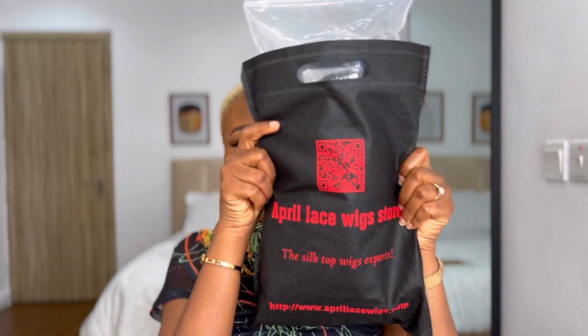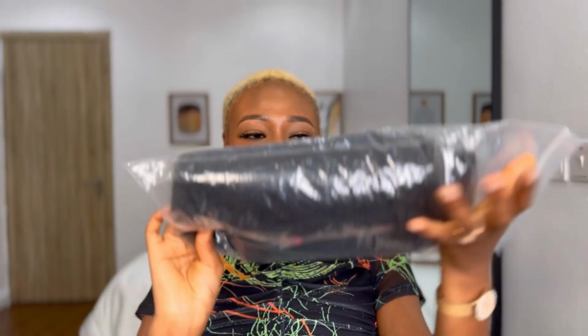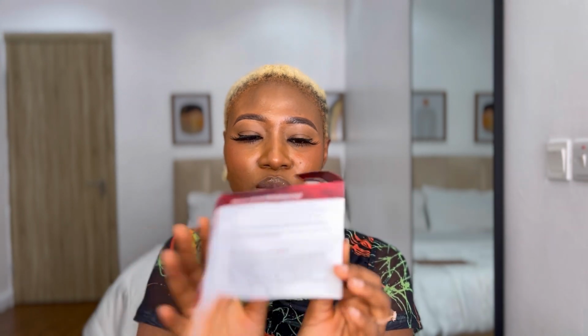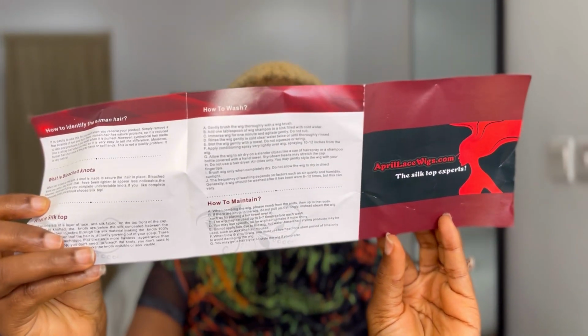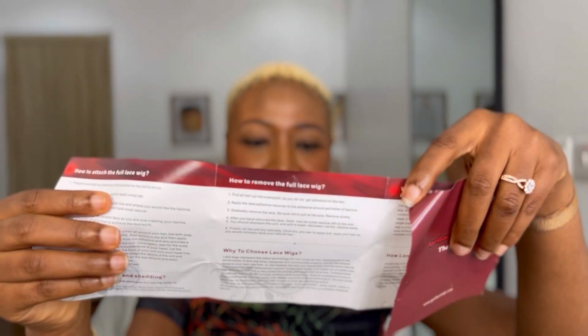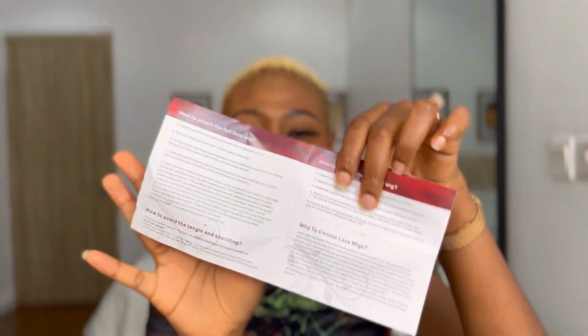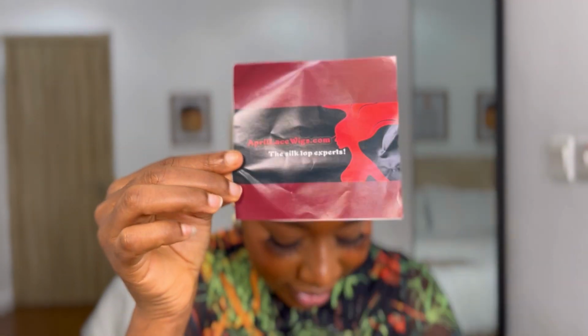So guys, this is the wig. This is how it came. Very simple packaging, not too much drama. I mean, the hair speaks for itself already. I'll show you guys the wig last, and the package came with a wig cap, and they also sent pamphlets on how to maintain your wig, why you should choose the brand, how to remove your wig, how to take care of your wig, how to bleach, every single detail you need on how to take care of your hair is here. How thoughtful. Thank you so much, April Lace Wig.